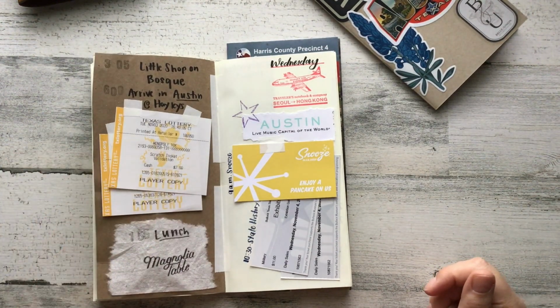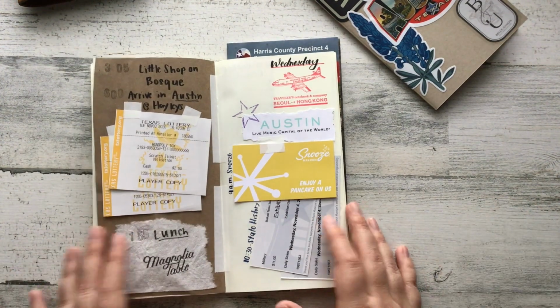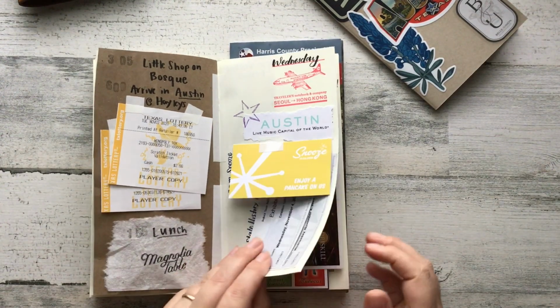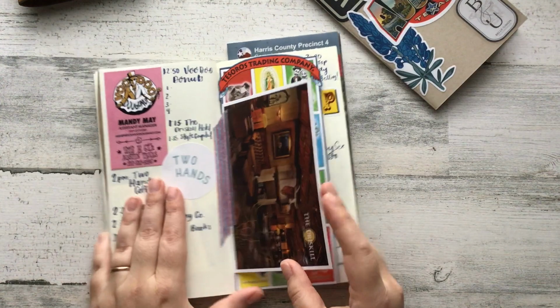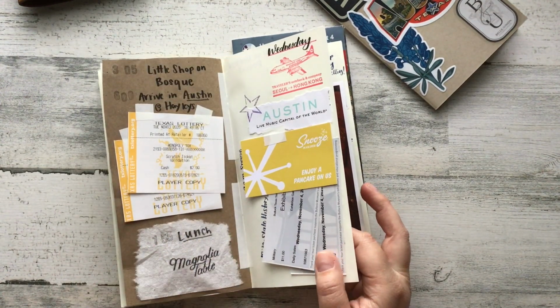And in Texas, they give you like a receipt for if you win, which I thought was great. I've never seen that before, but it was free ephemera again. So yeah, moving on into Austin. Austin was a funky little town. I had a lot of fun.